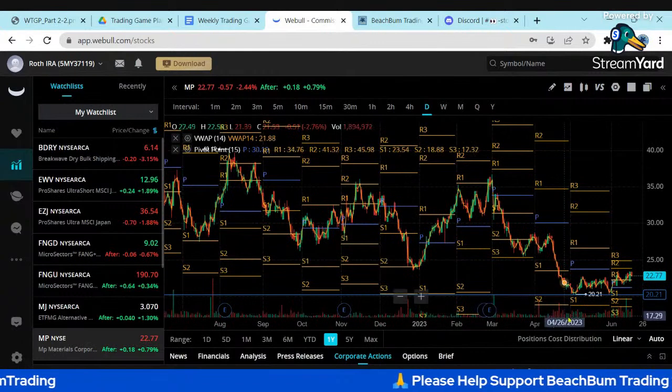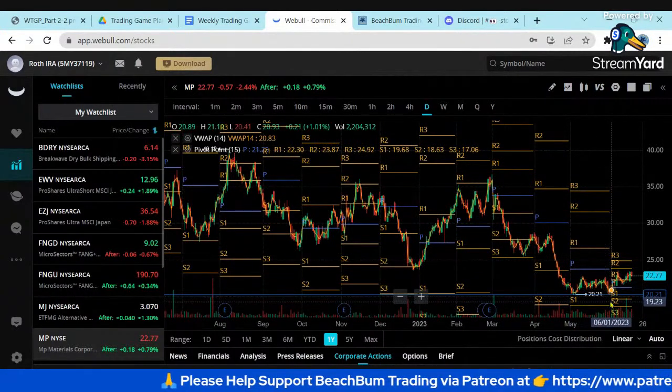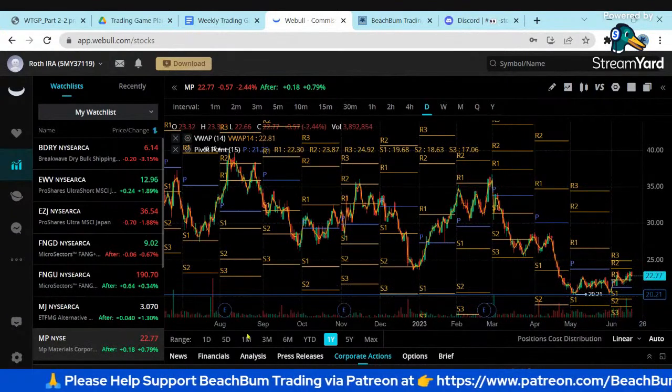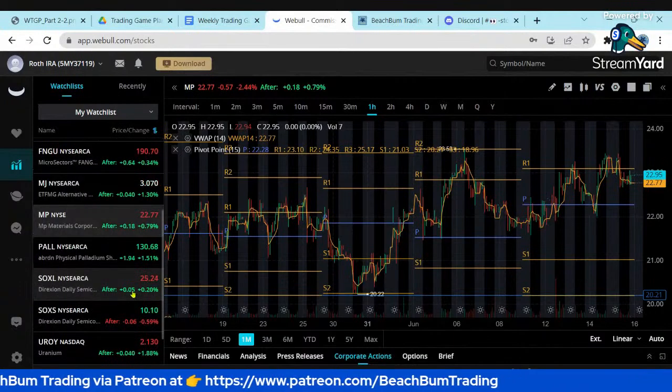Again, we've been watching MP Materials for a while. You see it tested that 20 area, bounced off of it. It's bounced up a little bit. So we'll see if we get a pullback in MP Materials again.